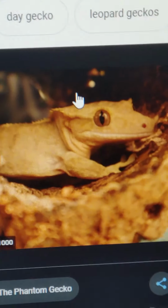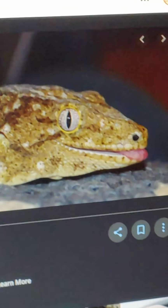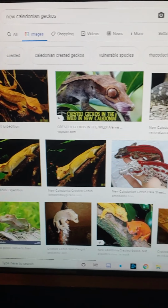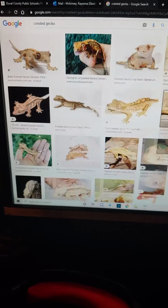Well, a gecko is this, and this, and this, and this. As you can see, they're very majestic creatures. But in this tutorial specifically, we'll be focusing on all the New Caledonian geckos. You may be familiar with the most popular gecko in this family, the crested gecko.